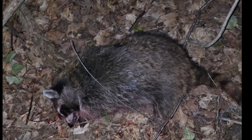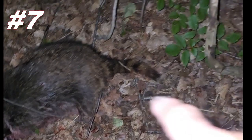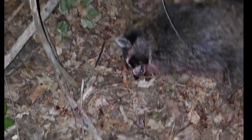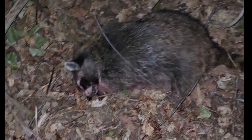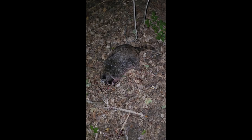If I'm right, I think this makes 7. He's a big fat one, but a real small tail. But again, a noggin shot. Does it every time. I might have made it a little too low or a little too high, but he didn't walk that far. But got him. Another bird feeder saved.